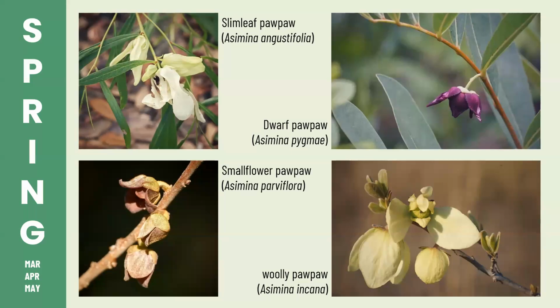Asimina, our pawpaws. They're all my favorite, right? This is another one of my favorite genuses. There are many species of pawpaw in Florida. I honestly cannot tell them all apart. Sometimes just by your location, you can know which is which, because some of them are very geographically distinct. Slimleaf pawpaw isn't really found along the coastal Northeast Florida counties, but right in from them, you will find it. I see a lot of it in Columbia County, and even a little further, in Suwannee County, you'll see it as well.